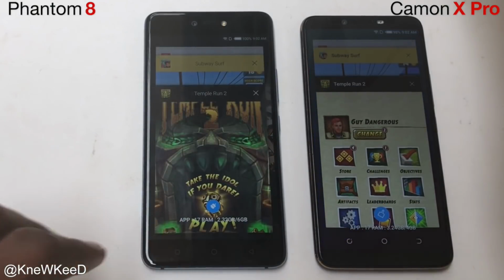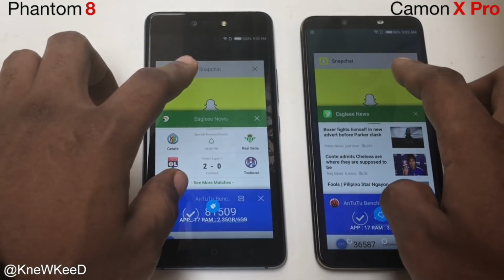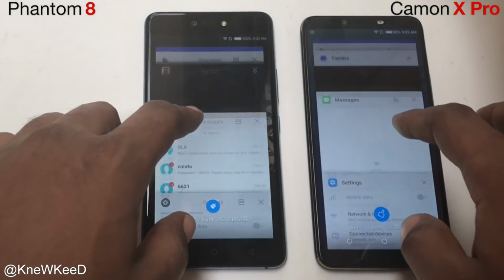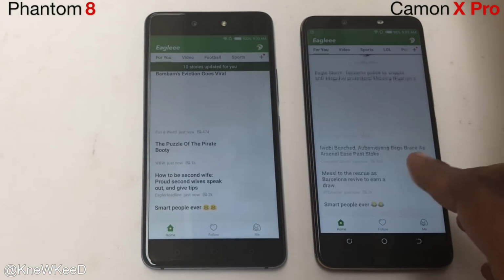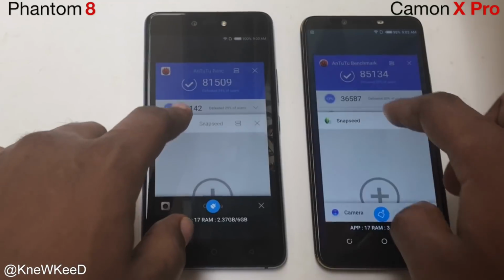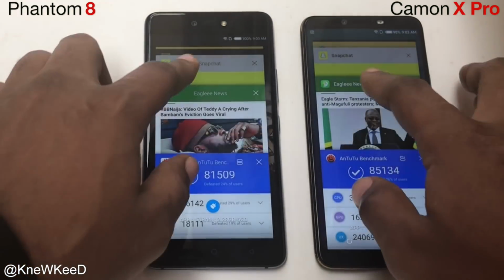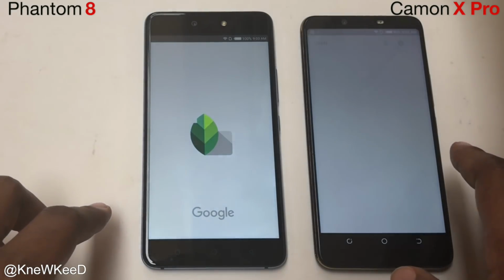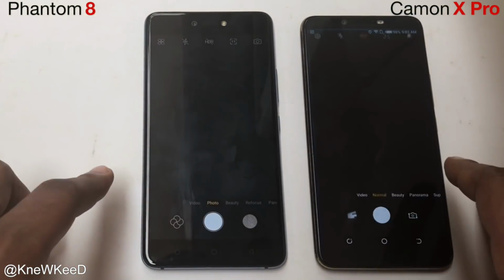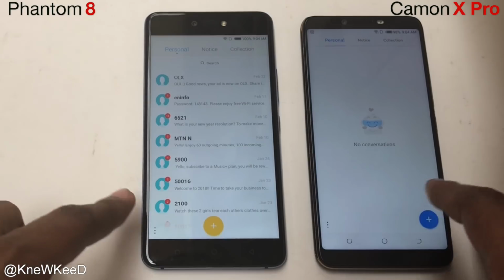Now let's test that RAM management between the 6GB RAM on the Phantom 8 and the 4GB on the Camon X Pro. Snapchat. Camon X Pro refreshed Snapchat. Eagle News. Both refreshed Eagle News app. Antutu Benchmarks. They are both still where we left off. Snapseed. Both refreshed Snapseed. Camera. They both kept the camera open. Messages. They both kept the messages running.